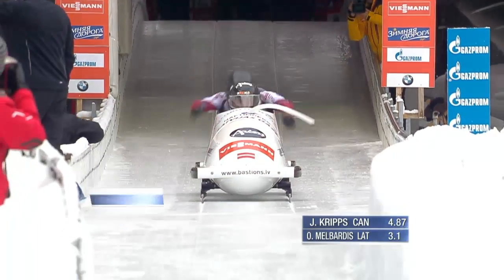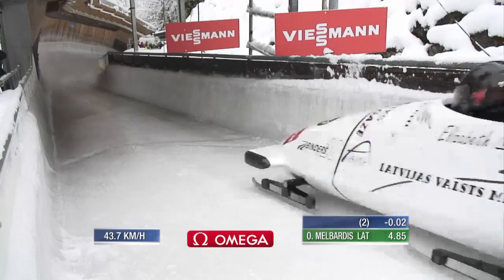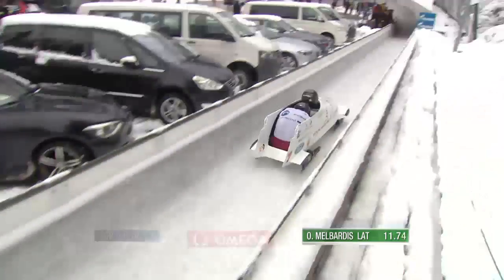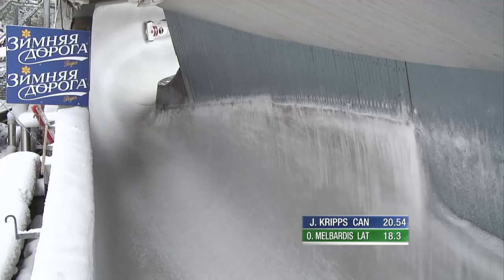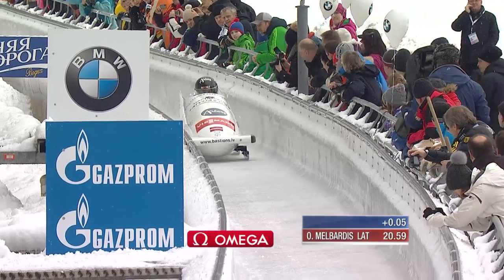479 would be what they're aiming for. Lower than that would be start record. 485. Wow, so not even the quickest in the field. Outstarted by Bert Hefty and Alex Baumann. Yeah, but actually, Melbardis was starting four-man this week, only seated, you know? Yeah. He has some problems, so 85 is definitely very good.